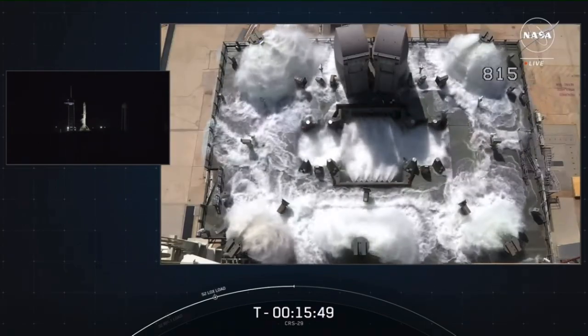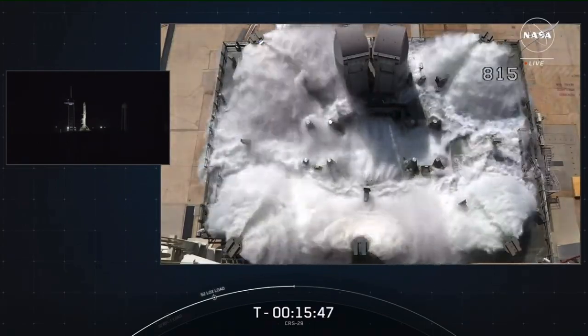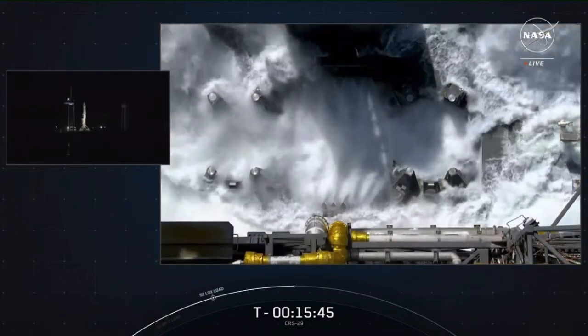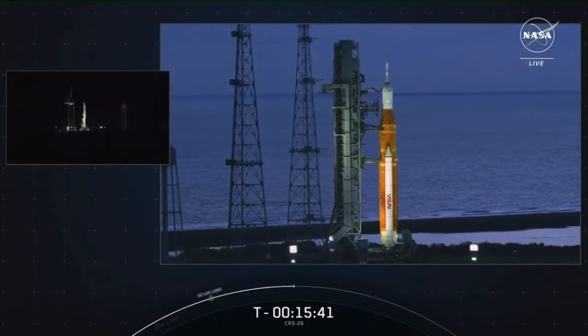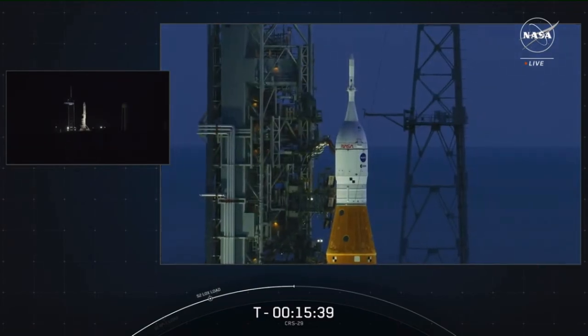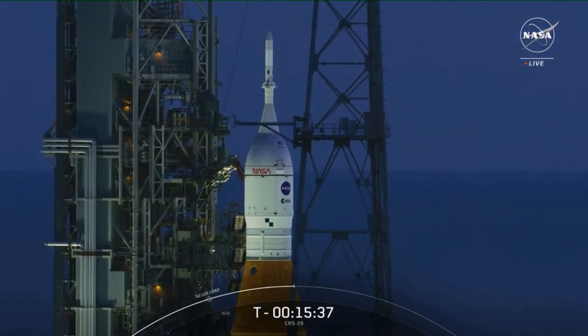By helping to deflect overpressurization and suppress the sound produced at liftoff, the water deluge system is critical for protecting the crew, rocket, spacecraft, and pad structures during launch. That's your Artemis Moon Minute.